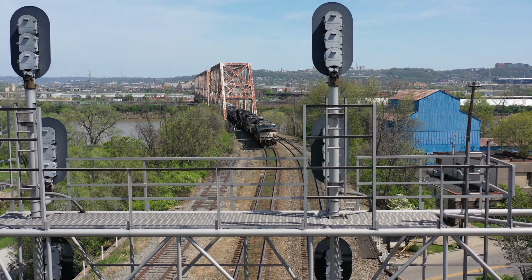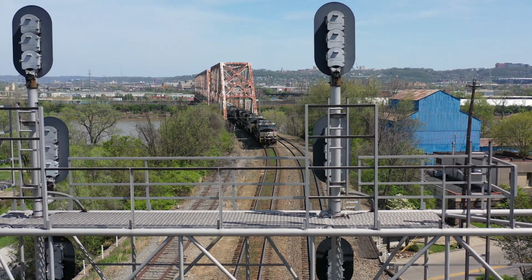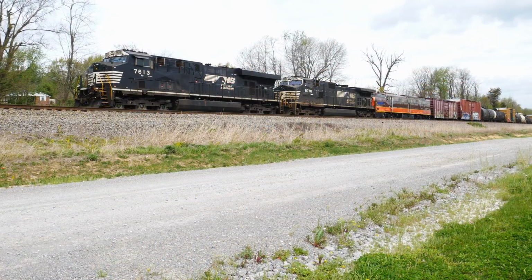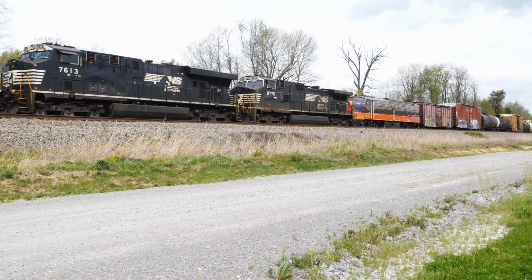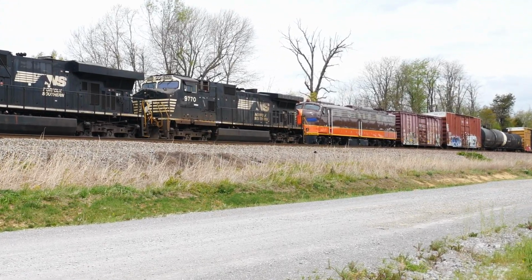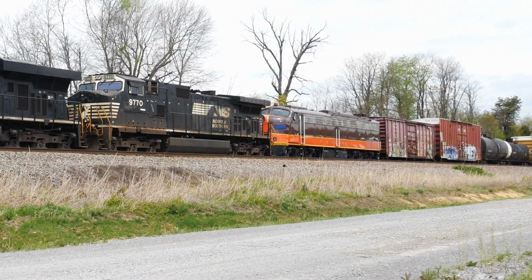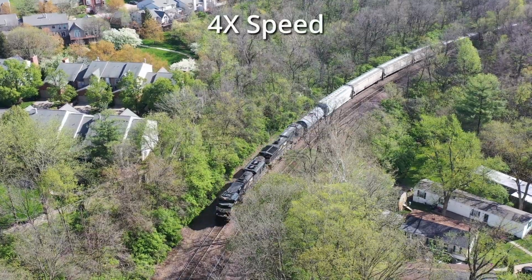Hey everyone, this is a video I shot over 2 days a few weeks ago. I hadn't been out railfanning in months and got word through Facebook that an EMD E8 or E9, I've seen both, would be making its way through Cincinnati and Kentucky along the Norfolk Southern Main Line on NS-171. I figured, hey, this could be a fun chase.